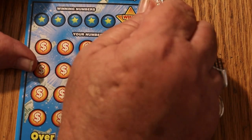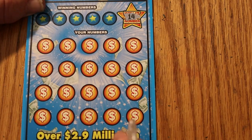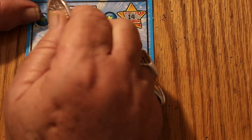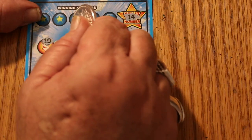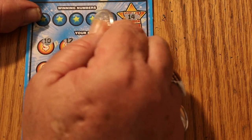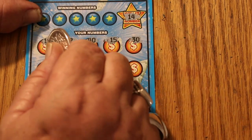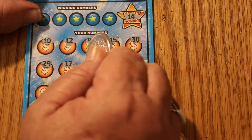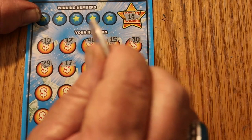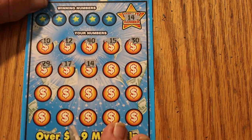Ticket 42, Win It All's 14. I like to think of 14 as my own personal number. And that, there's 10, 12, 40, 15, 30, 29, 17, and we've got the Win It All. Boom! We don't even need to do any of this. We don't need to do any of that. Outstanding.